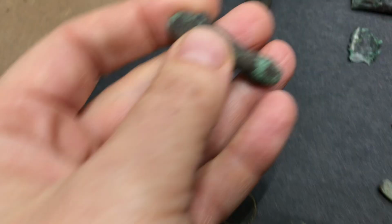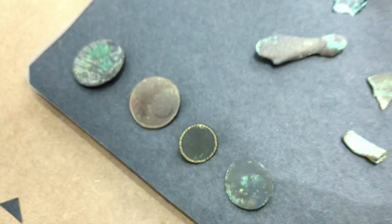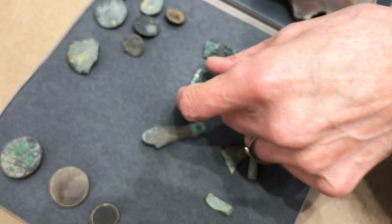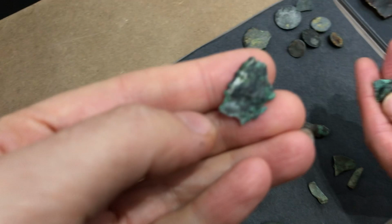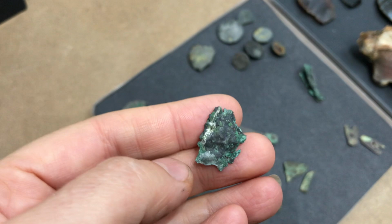Maybe. And then these are the bits that I think possibly could be really old, because I'm sure that's got a little silver inlay. Oh, so that's the bit you were talking about. Yeah, see how thin it is? And there's another bit there. So it's come off of something. It must have coated something. Oh, yeah, I can see there it is really thin.